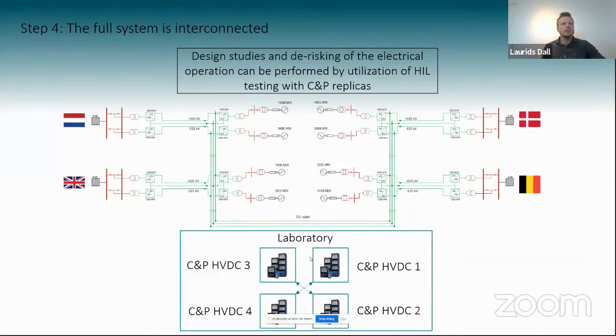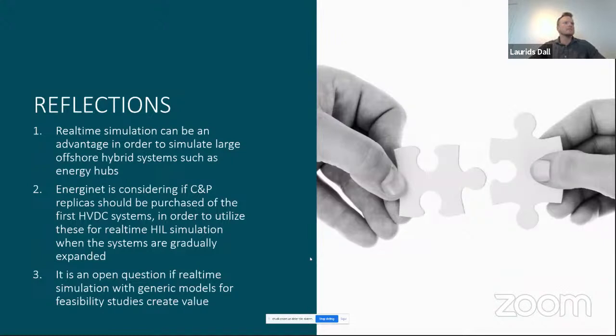What should we do? So the reflections that we could make is maybe a real-time simulation can be used in order to simulate these large grids. At EnerginetDK, we're considering if control and protection replicas should be purchased for the first systems in order to later be able to use them for real-time hardware-in-the-loop simulation. But it's also an open question for us if doing real-time simulation with generic models for feasibility studies in the first early phases really creates any value. And this is one of the open questions.